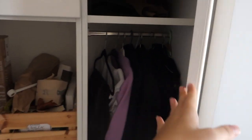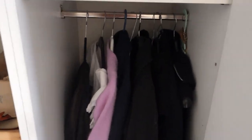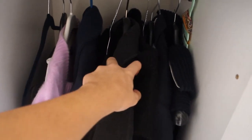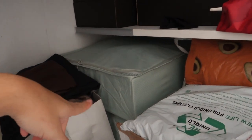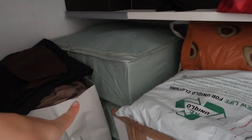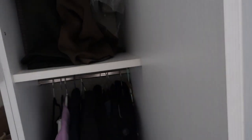So this is the situation. This is what I am keeping, what I just showed you. And these are all the items I am decluttering and I am trying to sell on my Vinted. So what I'm gonna do right now is put these into one of the boxes I am storing in this closet for the vintage selling. And then we'll go through this bar.